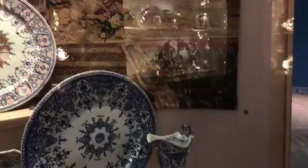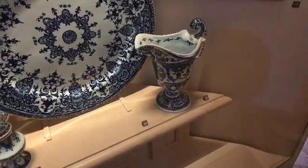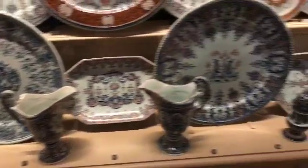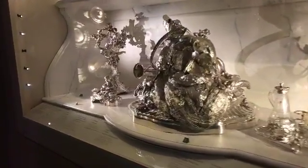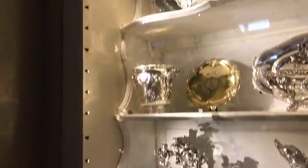Oh, you gotta love these jugs. Whoa, look at this. Silverware that's actually silver.